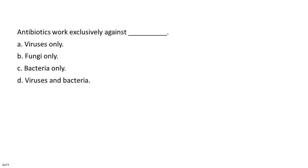Antibiotics work exclusively against dash. A. Viruses only. B. Fungi only. C. Bacteria only. D. Viruses and bacteria.